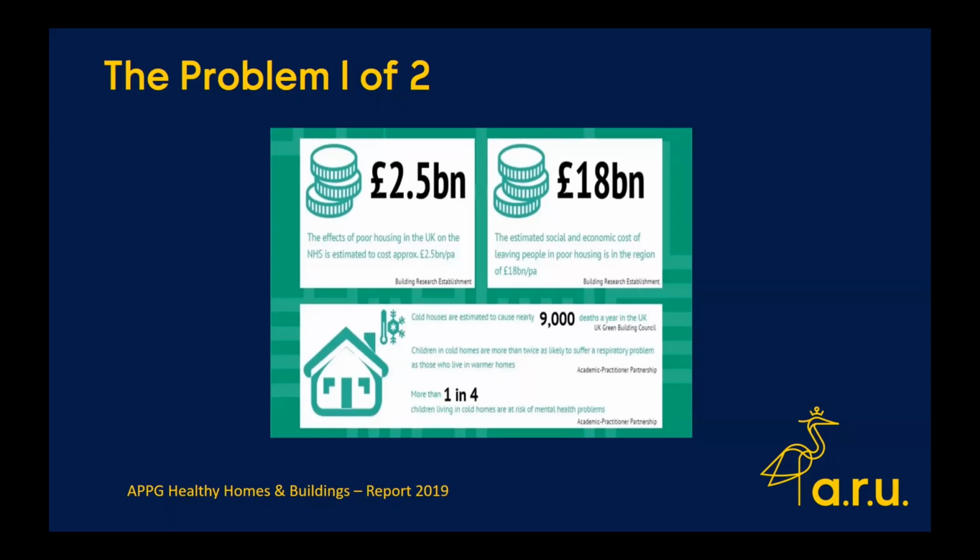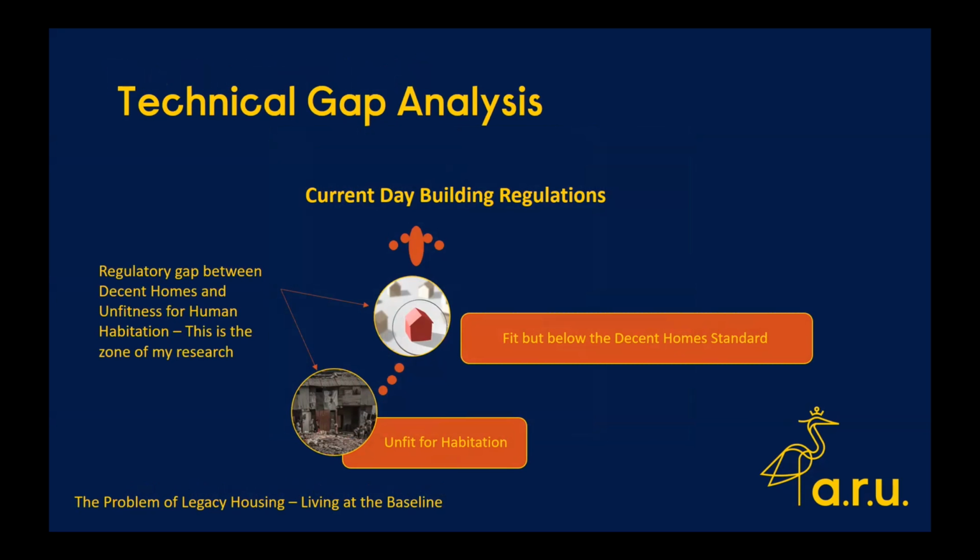Now, these are the reports and figures coming from both the Building Research Establishment and the NHS, to a politically neutral body within our Parliament. So again, dealing with the misunderstanding that commonly exists within this area.